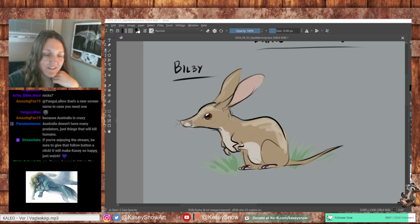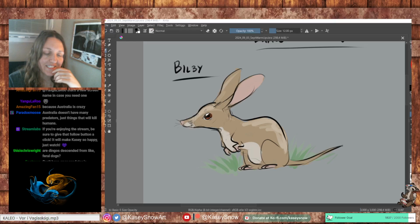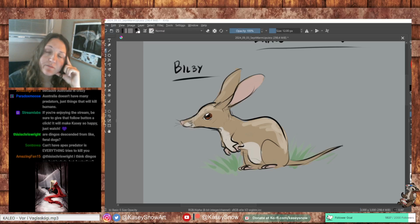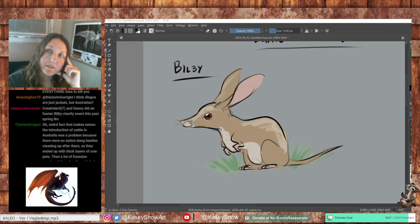Can't have apex predators. Yes. Exactly, Centrella. Dingoes are just jackals, but Australian? Kind of, yeah. So I think dingoes were introduced a long time ago, like when Australia was first settled, maybe? Or maybe even before that. I think they're another introduced species, maybe. We could look it up.